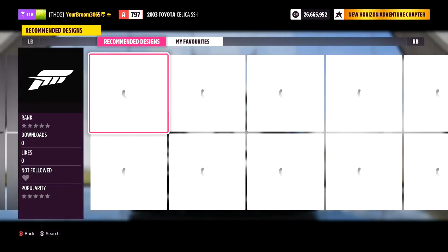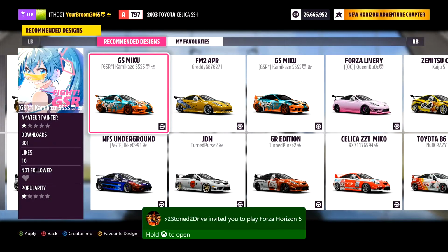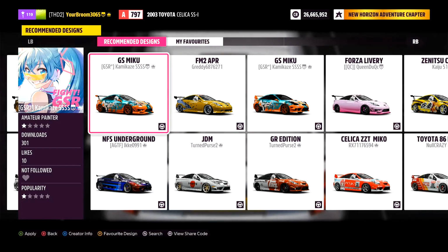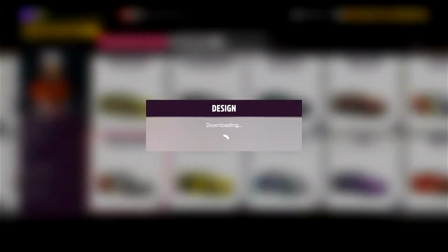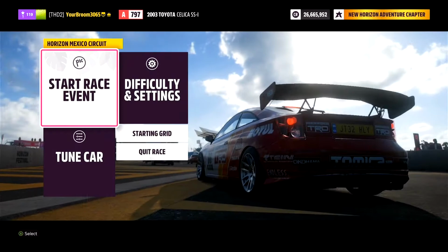Now, this wouldn't be complete without a design on there, so we're going to go with... Cool. Come on, we've got to. Actually, no. We'll come back to this one. So I think I've just spotted down here Toyota 86 Racing. So we're going to start with this one, but we're going to switch up the designs a couple times, so keep an eye out.